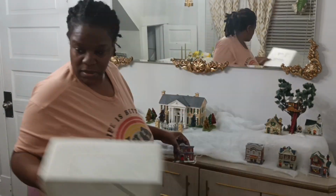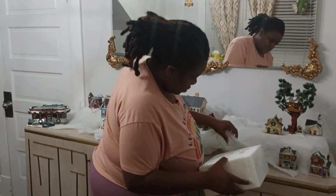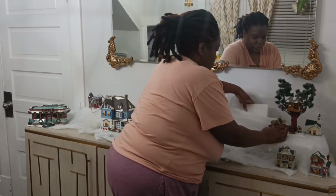So I grabbed another piece of that styrofoam packaging to use as my riser, and I'm just going to be moving stuff around until I'm content with how it looks.